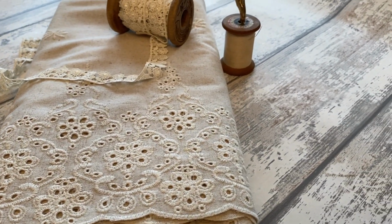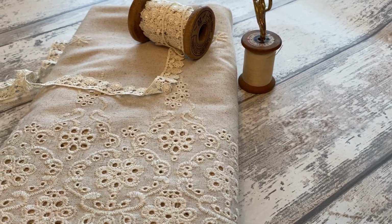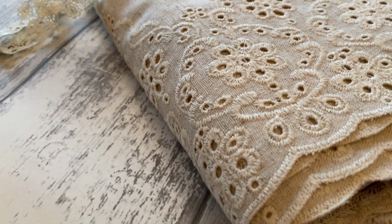I've got 2 meters, so there's probably enough to make a skirt. I was going to make a dress, but there's just not enough. I went through all my dress patterns and there's just not enough with 2 meters. I don't know what I was thinking when I got 2. I should really have got 3.